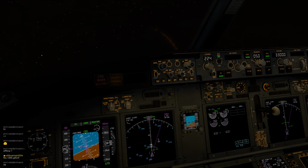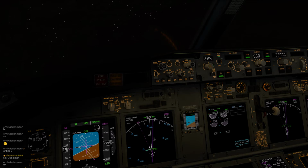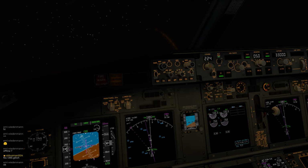Alright, and I'm clear direct Fork, so that's going to cancel out the SID for us. So now we're just going to be able to go directly over to El Dorado, the El Dorado VOR. I don't know if that's in Arkansas or Louisiana. I guess it'd probably be Arkansas.